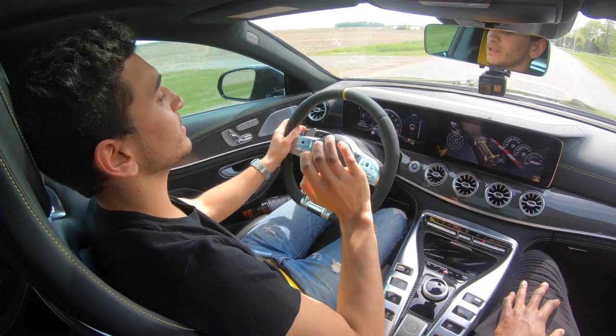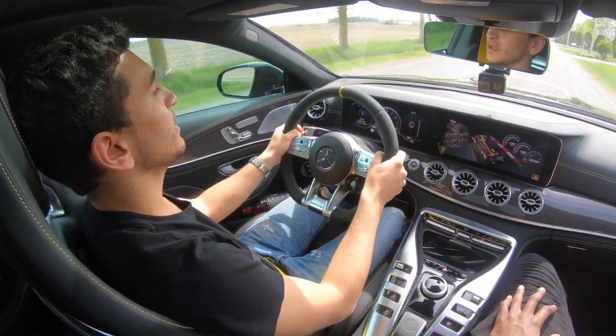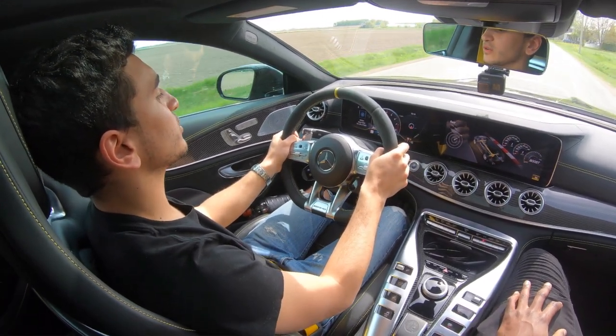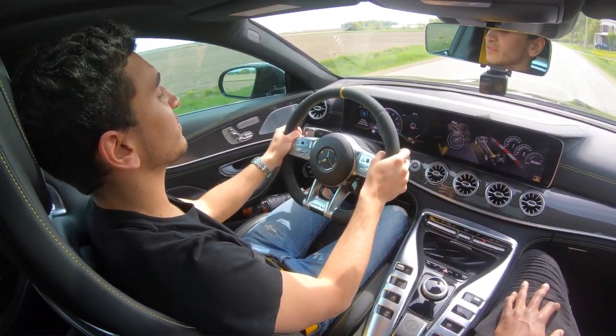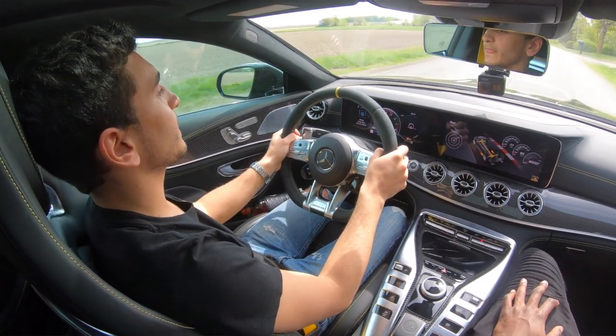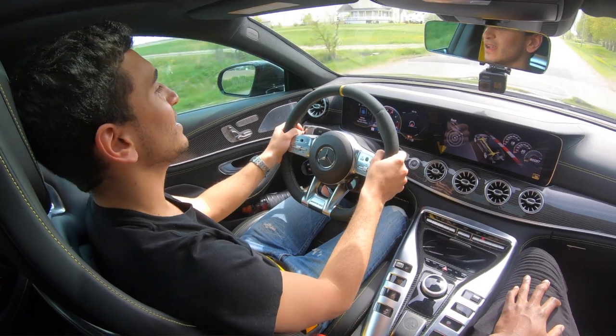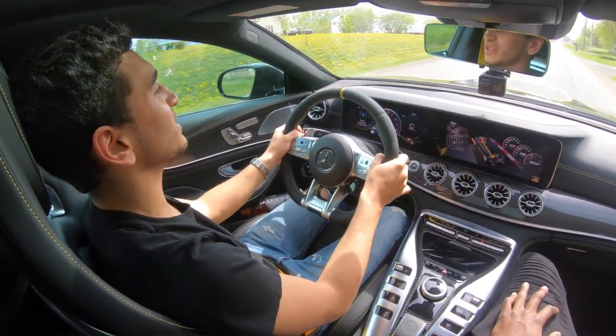It would have been completely crazy, the sound you would get from it. But you do get those pops and crackles, especially if you're downshifting or driving between 4,000 and 5,000 RPM. You hear those crackles and pops, and it just sounds really good. But besides that, it's really good to drive.